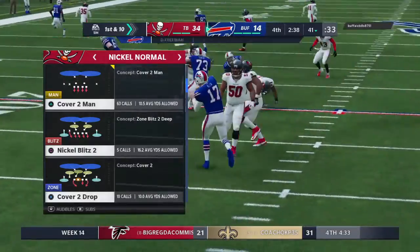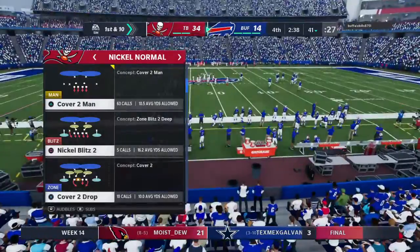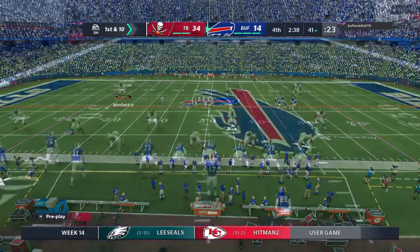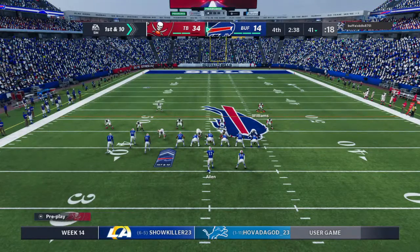Clock management definitely critical here if they want to get back in this game. Absolutely agreed. They have to up the tempo in this case, down a couple of scores. Want to make sure they have a chance to win this ball game. So, signs of life in what's been a dormant offense in this second half. Here's 1st and 10.